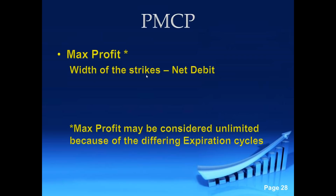If it's 75 to 85% the width of the strikes, the most we would want to ever pay is $8.50 on a $10 wide, right? That's the most you would ever want to pay. Anything over that, skip it.